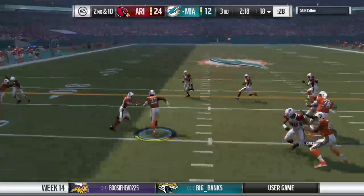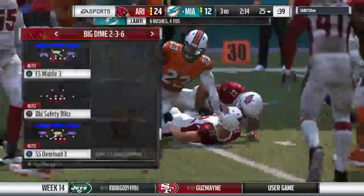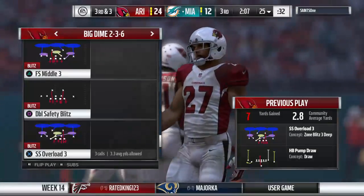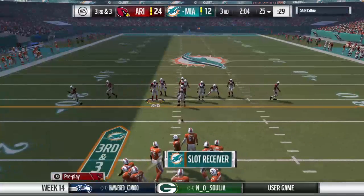Now it's Ajayi, and he's got room. And he'll find some space up to about the 25. Second down, a little more productive than first. 7 yards on the gain. It gets him to 3rd and 3 now. 3 yards left to grab here on 3rd down.